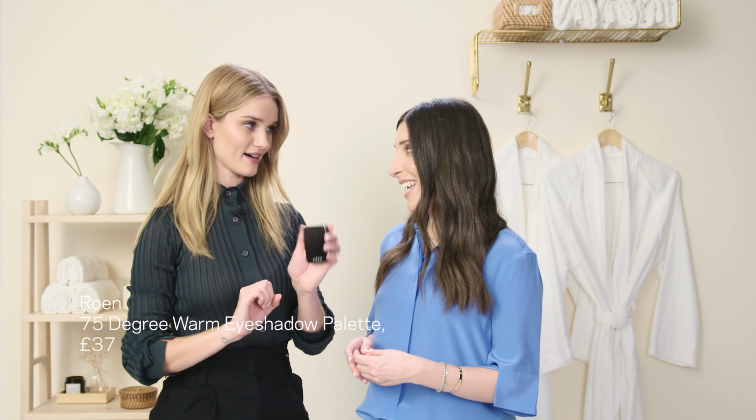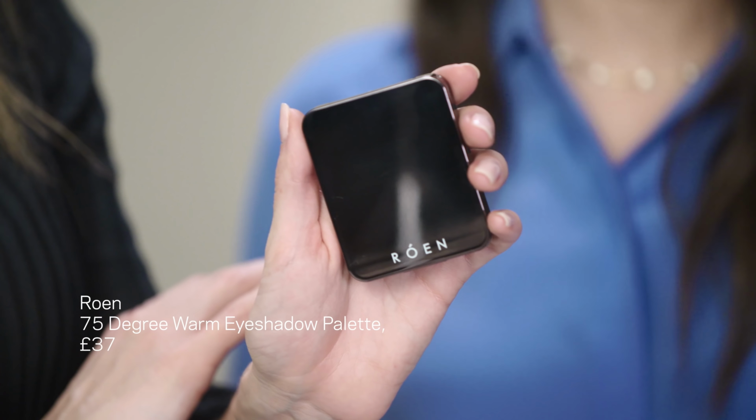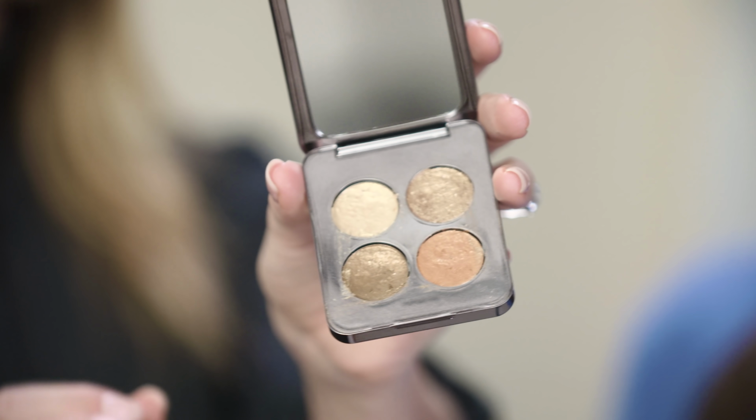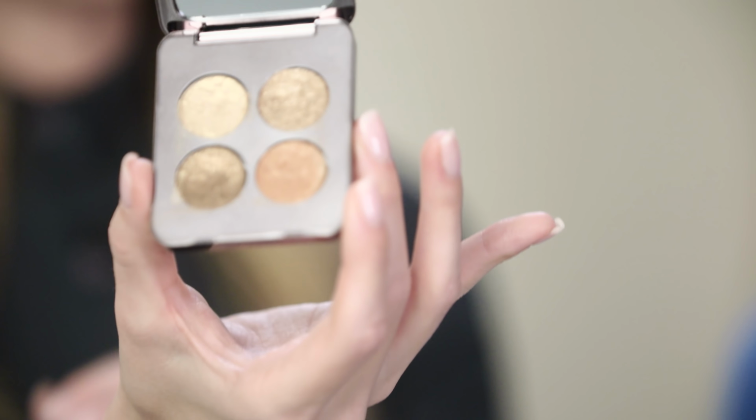Eyeshadow, I don't always wear eyeshadow every day. You know, I don't have the time to do it, but if I was to do a sort of everyday eyeshadow, I love this palette. Hey, Nikki. Eyeshadows. I know you've done a video with Nikki. She's one of my makeup artists, and I'm such a big fan. Just incredible. She's got 2 palettes and then a couple of sort of single colours. But this is her warm palette.